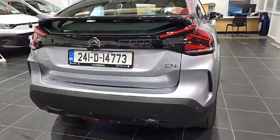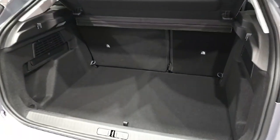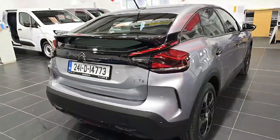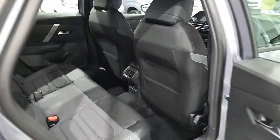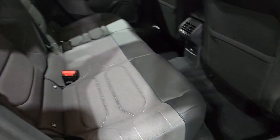Loaded with features like air conditioning, satellite navigation and rear heater controls, this car has everything you need for a smooth ride. Safety is a top priority with ABS, lane departure warning, and collision avoidance braking. But that's not all. This Citroen also boasts a stop and start system, energy recuperation, and self-driving capabilities.